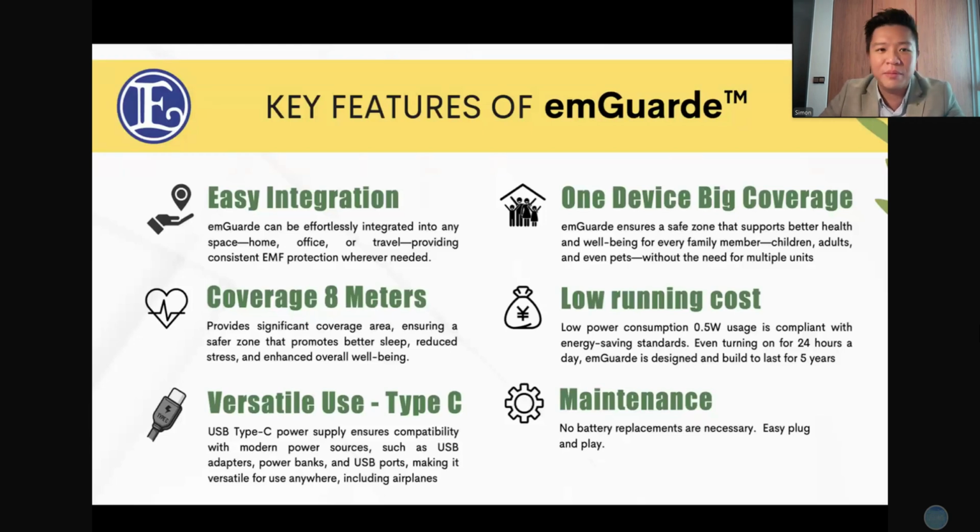Okay, so I'm excited. I'm excited for the Australian market, and maybe in the near future, if Joanne or Chris would like to invite me over to Australia, I think that would be cool as well. I can meet a lot of you guys in person and share more about emGuarde and how the emGuarde business works.